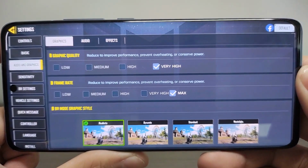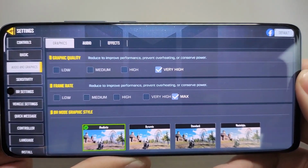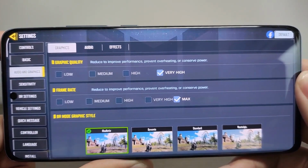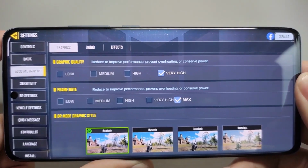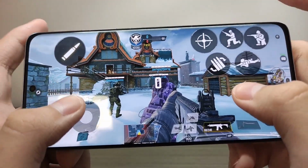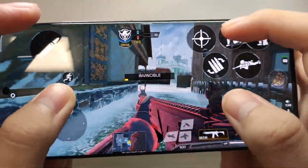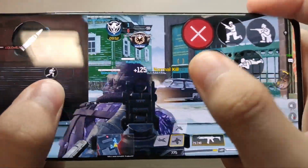Here on COD M, the phone can go up to the most maxed up settings. And yes, as of now, there is no 90 FPS option for the Battle Royale mode. But that doesn't matter too much, since in the future updates of the game, it will enable that option for this phone. And while playing, yes, it does heat up a bit. But once again, not to the point that it will throttle, and the performance here is really good.